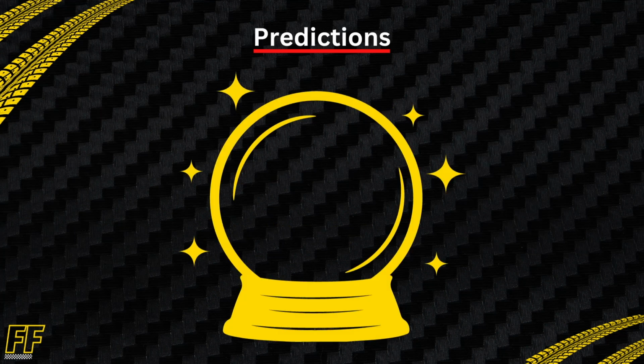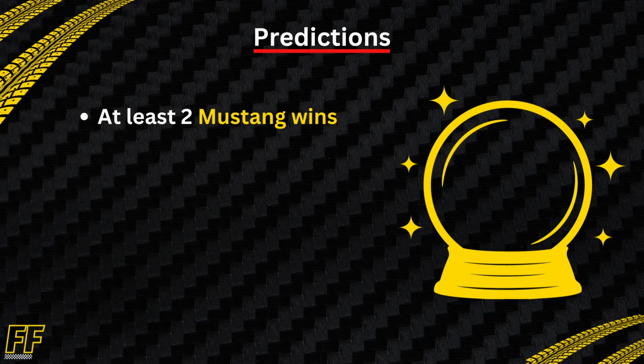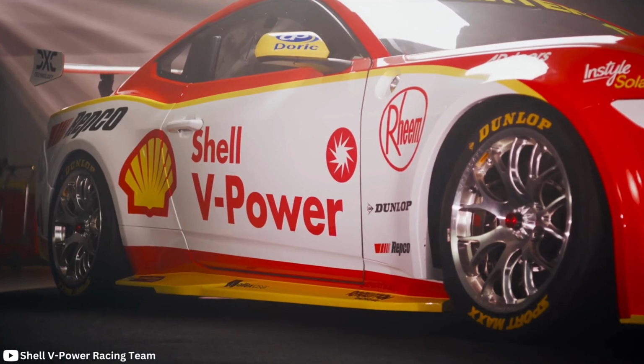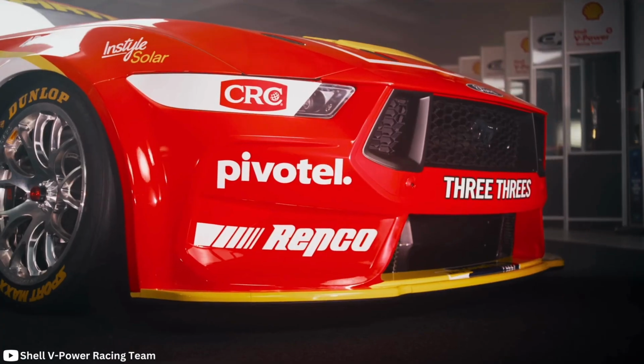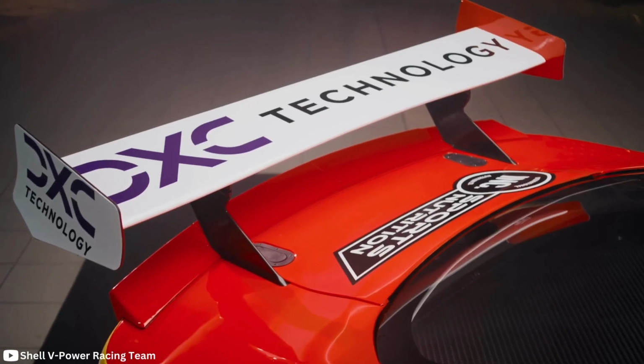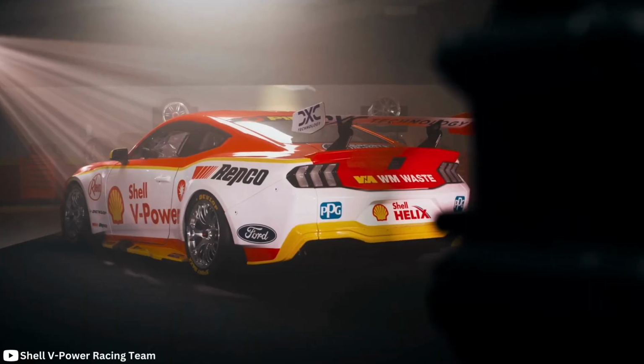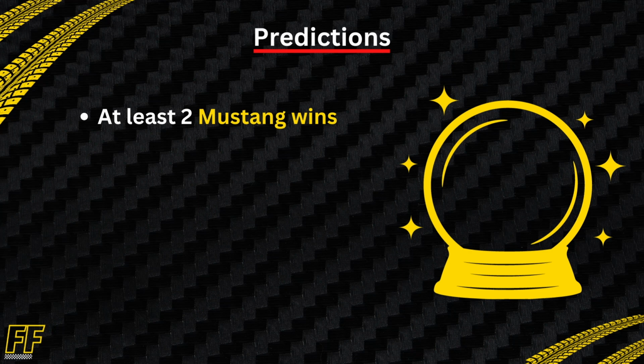Okay, let's get into some predictions now. As always, these are just a bit of fun, don't take them too seriously, and I know I say that every single week, but there's always someone that gets triggered every single week, so I'll keep saying it. But my first prediction is that we will see at least 2 Mustang victories this weekend, and I can't give you any reasoning or logic behind this one based on the season form so far. I've just got a gut feeling Ford will take the majority of the wins this weekend.